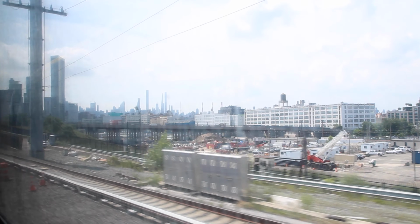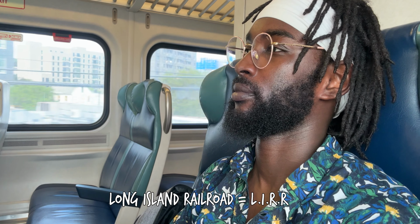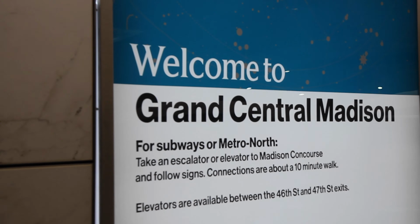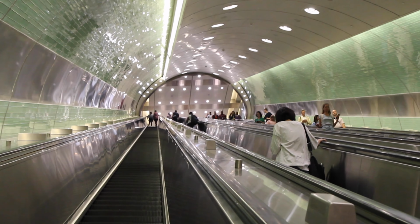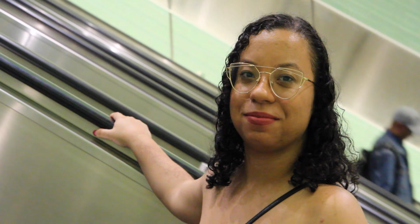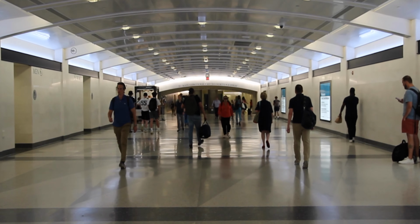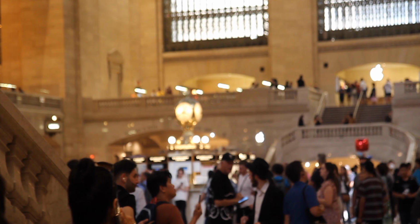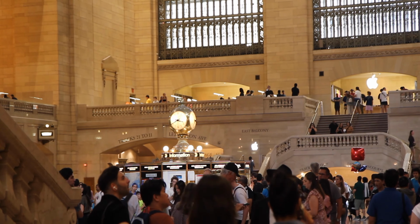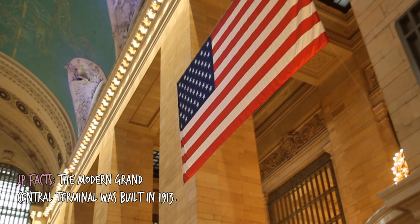We start our trip on the Long Island Railroad, or the LIRR for short, heading into Grand Central Station on 42nd Street. The One Vanderbilt building is located on the same street. I absolutely love the Grand Central Terminal. It teleports me through time. The architecture puts me in the early 20th century, as this building was created in 1913.